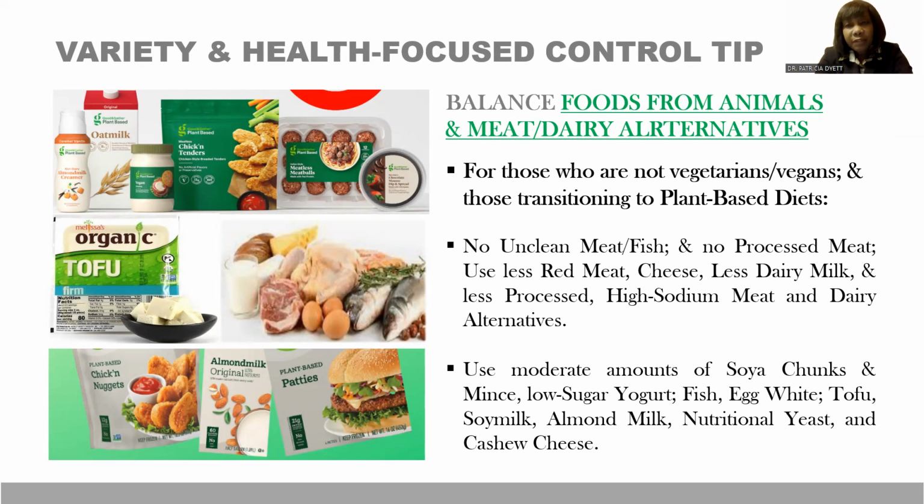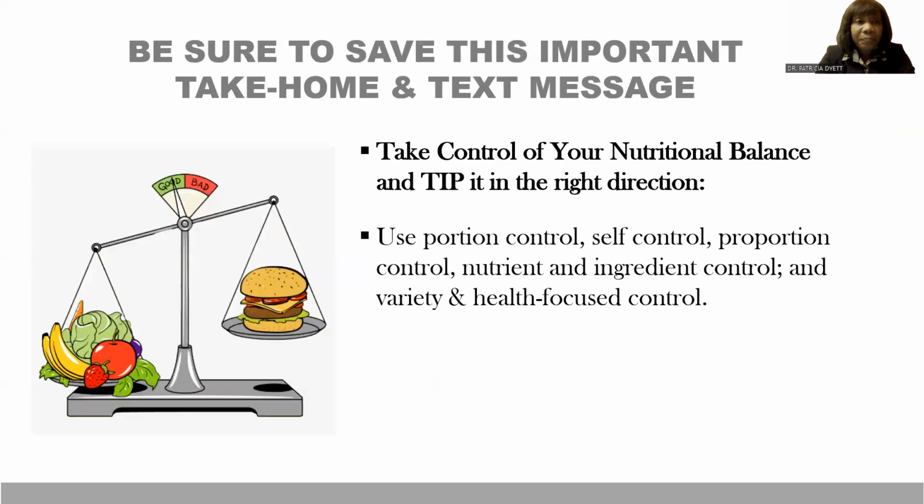For those who are not vegetarians or vegans and those transitioning to plant-based diets, use no unclean meats or fish and no processed meat. Use less red meat, cheese, less dairy milk, and less processed high-sodium meat and dairy alternatives. Use moderate amounts of soya chunks and mince, low-sugar yogurt, fish, egg, or egg white, I should say, tofu, soy milk, almond milk, nutritional yeast, and cashew cheese.